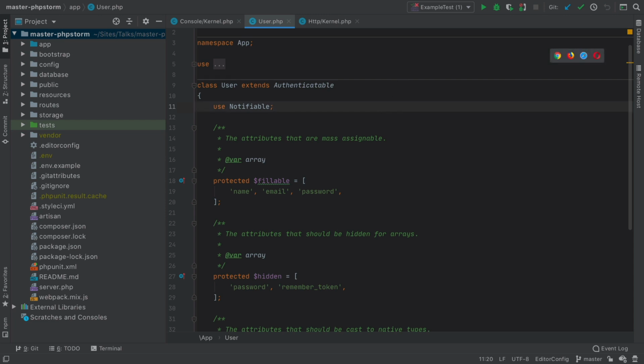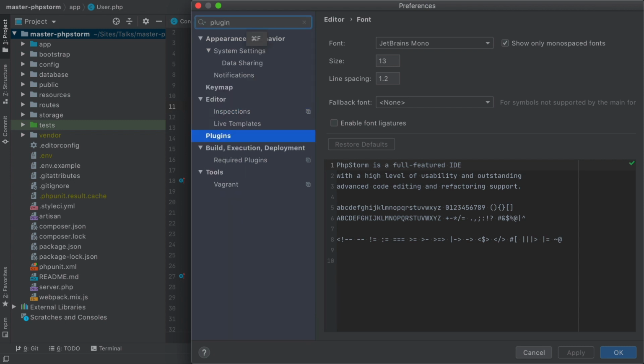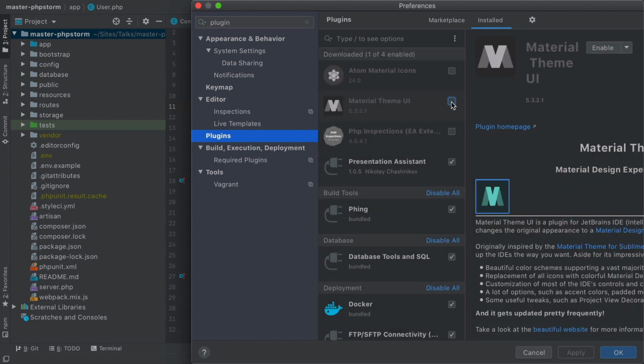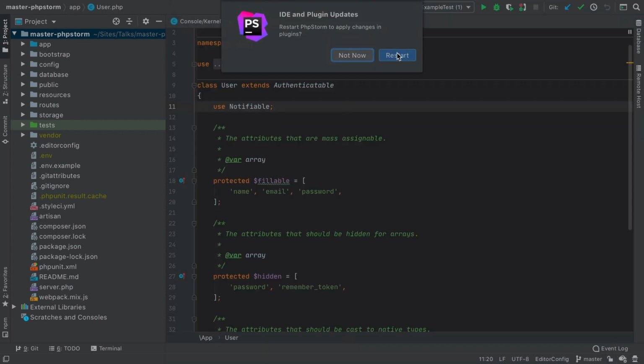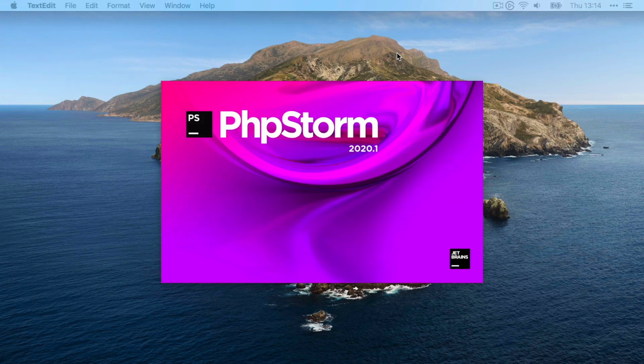With PhpStorm, you can install a theme through a plugin. So let's go to the plugins page, and I have already one here, the Material Theme, and I'm now going to enable it. It's one of the themes that many people already know, and it's really good. So I think we also need to apply it. And then we also need to restart our IDE. This will take a few seconds and then I think we will be back.